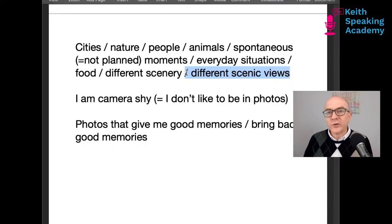And notice, right, when you're speaking like this, you don't have to always speak in long sentences, right? You don't always have to say, I like to snap different scenic views. It's difficult, right? In natural spoken English, we use phrasing. I like to snap different scenic views. That's the way we do it.